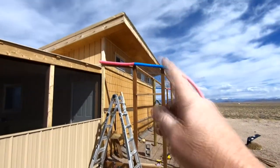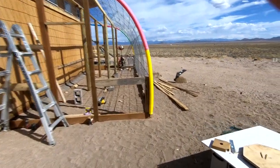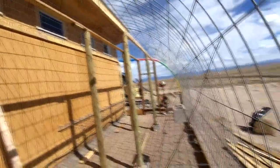Trying to shade this from the wind as best I can. I've got some top supports going down there that help support the grid. And then, as you can see, I got this shelving in and a little bit more over there. I have a couple more pieces that I think I may put up there. I don't know. We'll see.